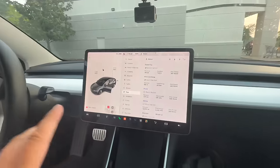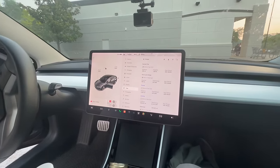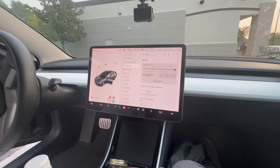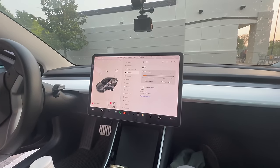It is funny how our Model 3 performance from 2019 has really turned into a Model 3 standard range from today in terms of road trip ability. So, yep, we'll juice up here.